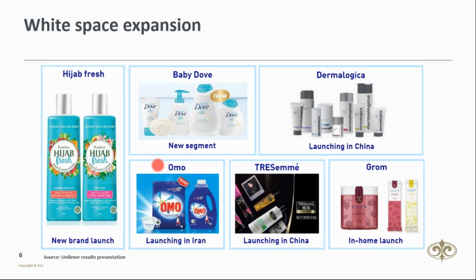And then the group continued to expand its acquired brands as well. Examples would be TRESemmé, which has entered 25 new markets since the group acquired it 7 years ago, and is now entering China. Dermalogica is also now entering China. The group also introduced Grom ice cream into the in-home market for the first time, an example of the group entering a new channel.